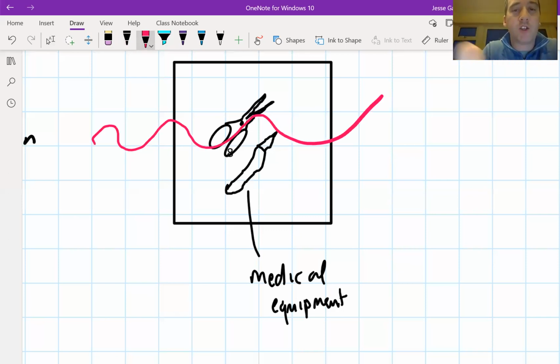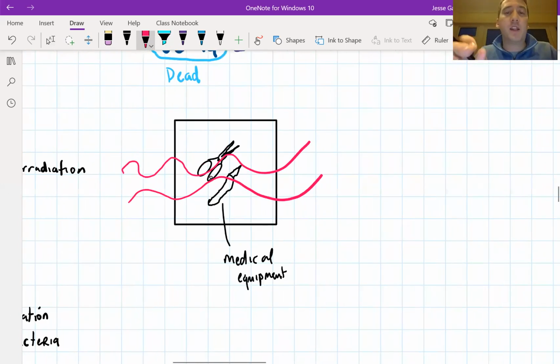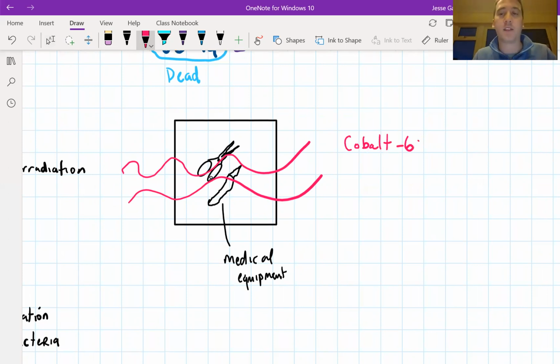So put this into a container, put it in a bag into a container, and just zap it with gamma radiation. And again, this causes the medical equipment to be perfectly sterile, and it can then be used on a new patient without transferring any disease. All right. The best source of gamma radiation is an isotope called cobalt 60. Cobalt 60 is a really common and important isotope in the use of gamma radiation. So that's where we can get these gamma rays from.